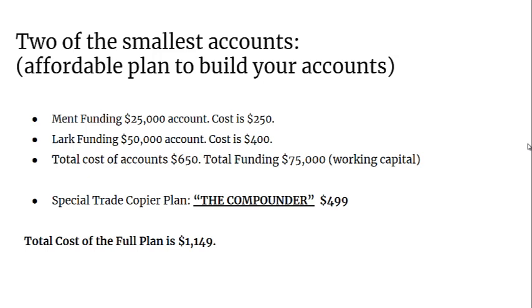And right now you can go to my website and you can purchase the compounder. Now, if you purchase the compounder, the trade copier plan first, and then you have questions to make sure that you're setting up your Mint funding account, your Lark funding account, if you want to do that, that's fine. Purchase the compounder, the trade copier plan from my website, and then shoot me an email and tell me that you either want to get on a call or you want to just go back and forth with some questions with email before you make your purchase, and I'll guide you. I'll walk you through the steps, some add-ons, right? Some of these companies add add-ons.